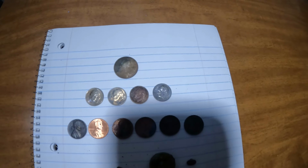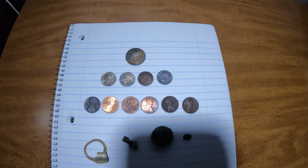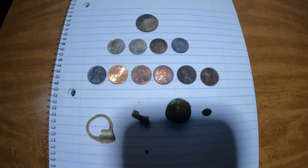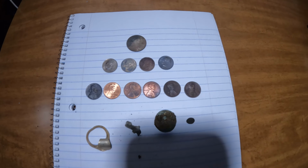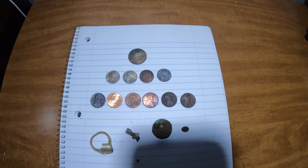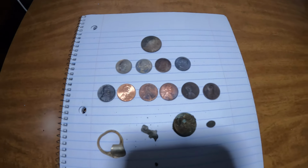All in all, I really like the XP Deus 2 so far. Really excited to get out and use it some more. It's going to take me a minute to get used to having to put the antenna on it to do the water hunting. But it's definitely going to be a lot of fun getting out there and using that thing some more. Hopefully we'll be able to find some jewelry with that. I'm definitely not done with water hunting for the year.